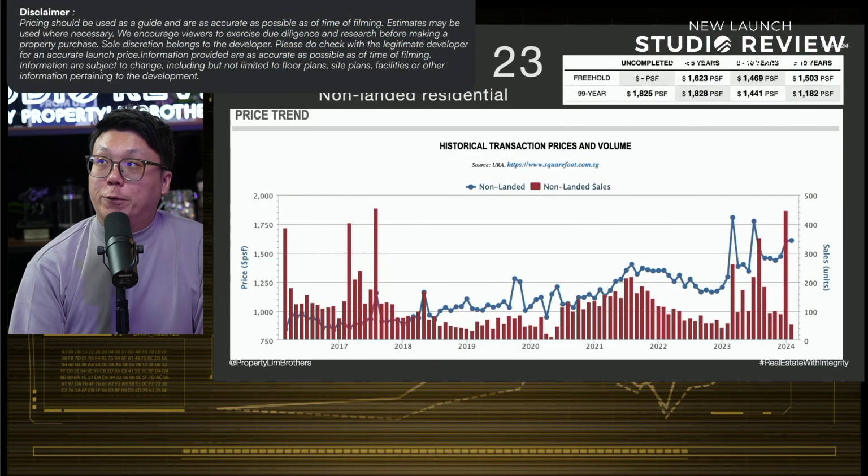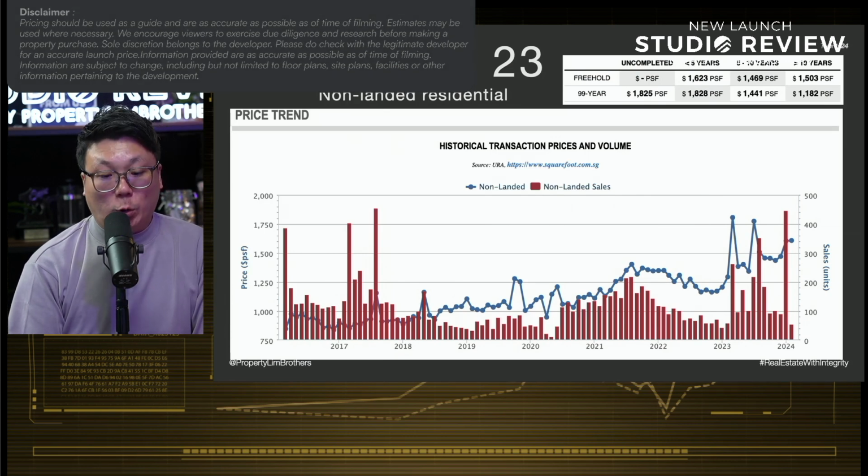So when we look at the pricing here, and then we take a look at the comparison to that particular D23 kind of pricing, this is what we just want to share with you in terms of the price performance of D23.